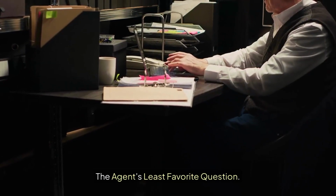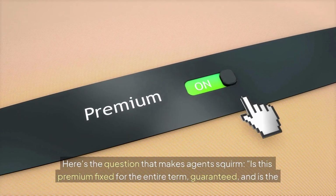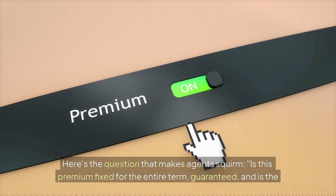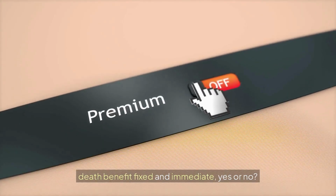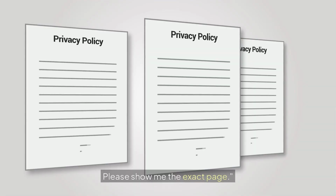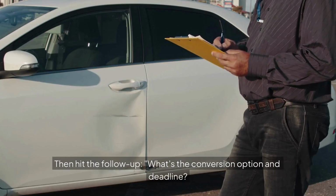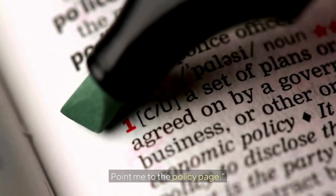The agent's least favorite question. Here's the question that makes agents squirm. Is this premium fixed for the entire term? Guaranteed. And is the death benefit fixed? An immediate yes or no? Please show me the exact page. Then hit the follow-up, what's the conversion option and deadline? Point me to the policy page.